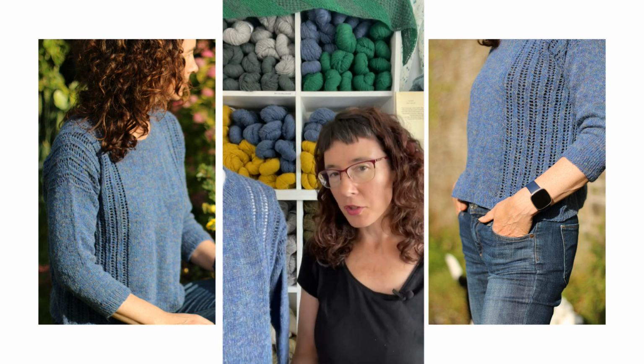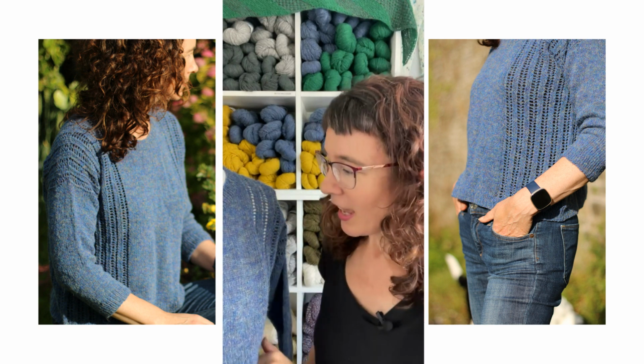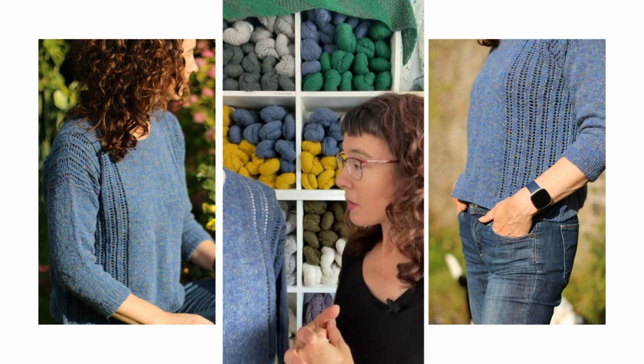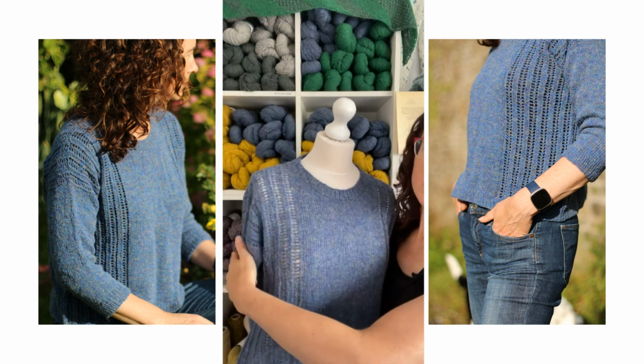It's got that feel to it, but it's not knit as loosely as a shawl, obviously. And I think it's just the combination of woolen spun, which holds a lot of air, and the single ply, which just blooms quite a lot when you've actually gone ahead and you're knitting with it. So the sweater, it starts from the top. It's top down and it's seamless. It's got a drop shoulder construction.